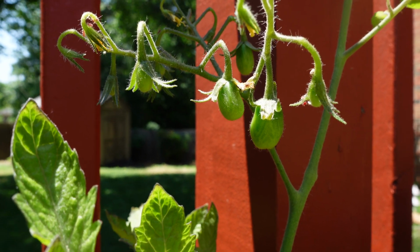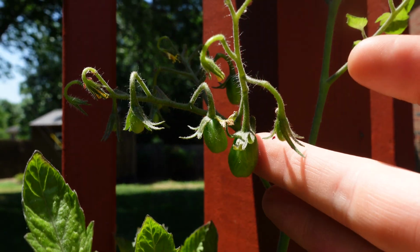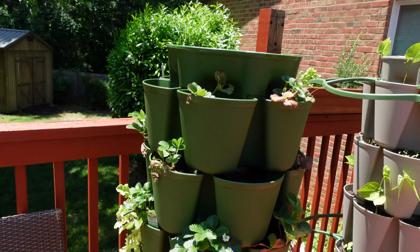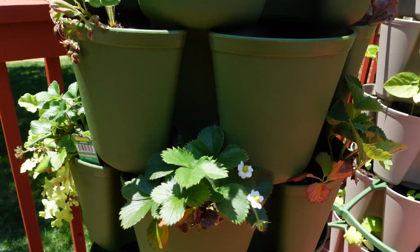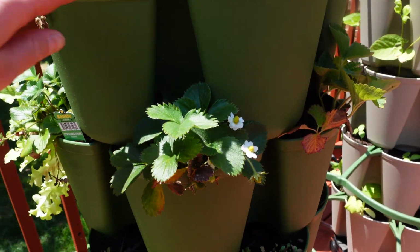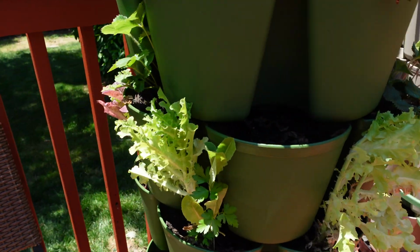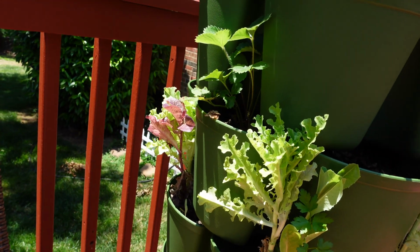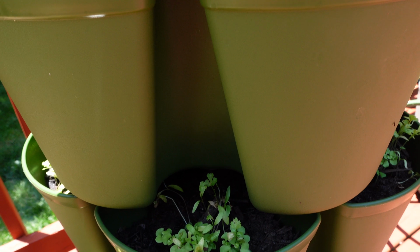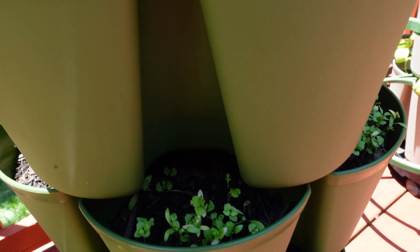Look at little tomatoes already. If I can reach out, look at that. Sweet. Here's the leaf green stalk. We've got some more strawberry flowers on there. The lettuce is getting pretty tall. I think it's probably going to be about to bolt by now. Here's a little bit more lettuce and cilantro in there.